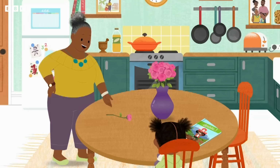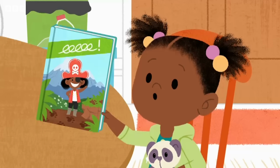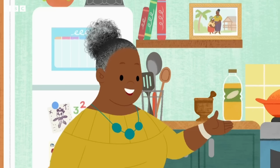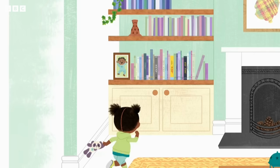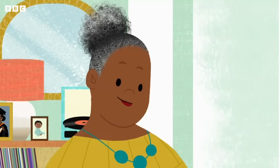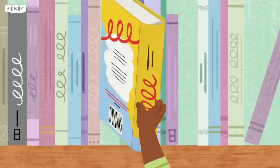First, we're going to need some books. Oh, what about my Captain Chloe book, Gran Gran? It's very good. We can use that to hold the flower, and then we need some thick, heavy books to press down on it. What about this book? Oh, that looks heavy enough to me. Can you see any more? Yes. No, no, and yes.